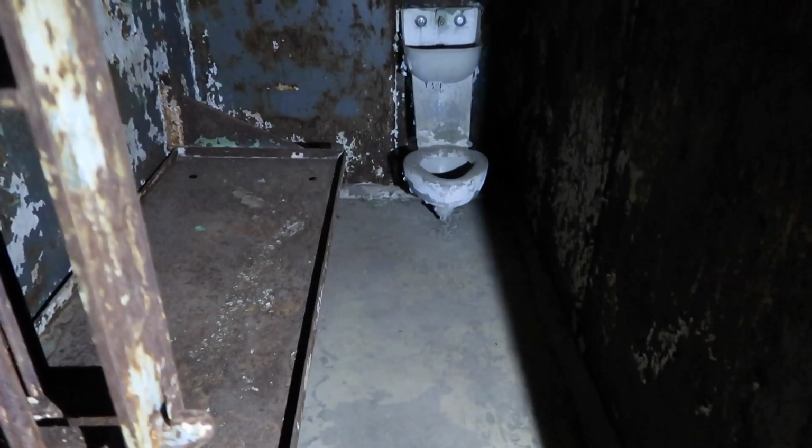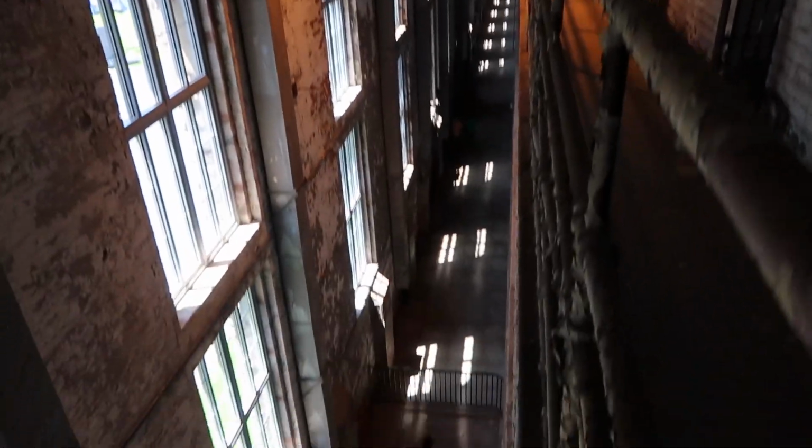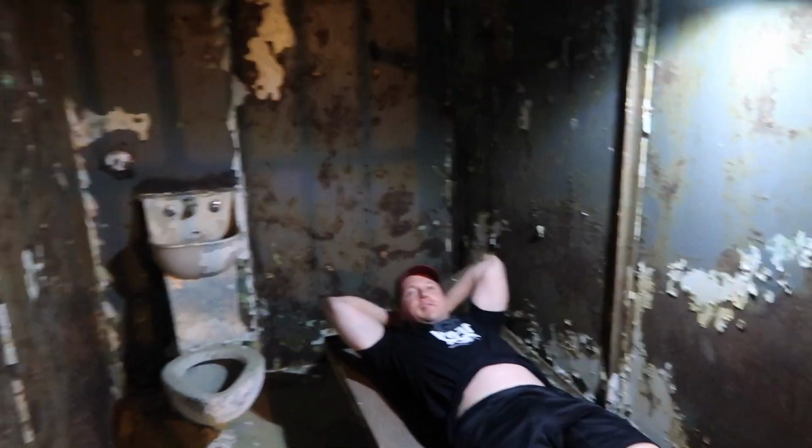Oh man, there's a noose up there. Nice knowing you, Buster Brown.